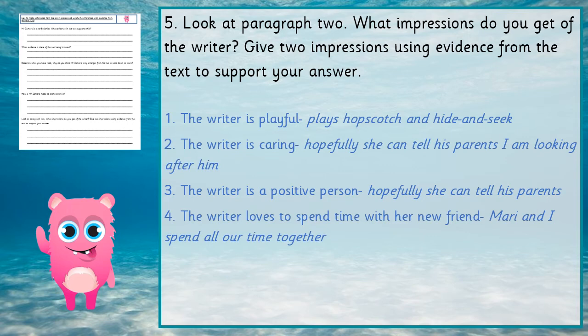So number 1, I've written that the writer is playful, and the evidence to support that is in italics here. So I've made all of my impressions in normal font, and then in italics is the evidence from the text that support my impression. The writer is playful, and I know this because he plays hopscotch and hide and seek. Number 2, the writer is caring.